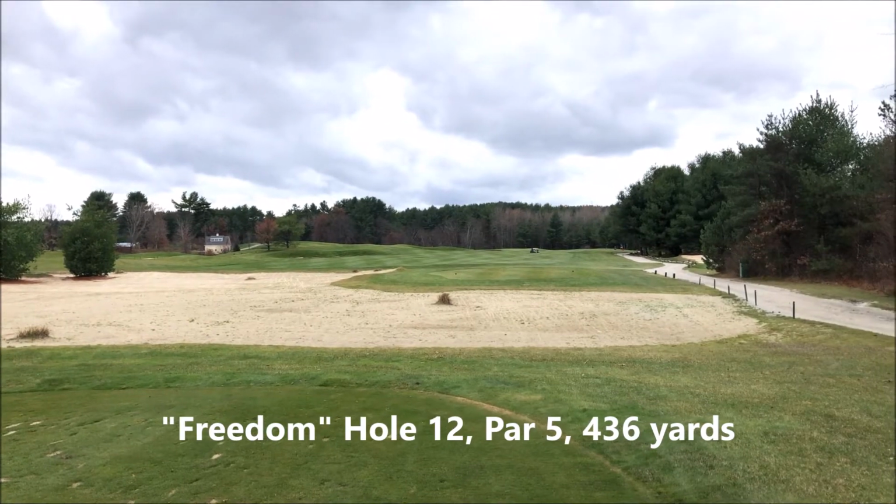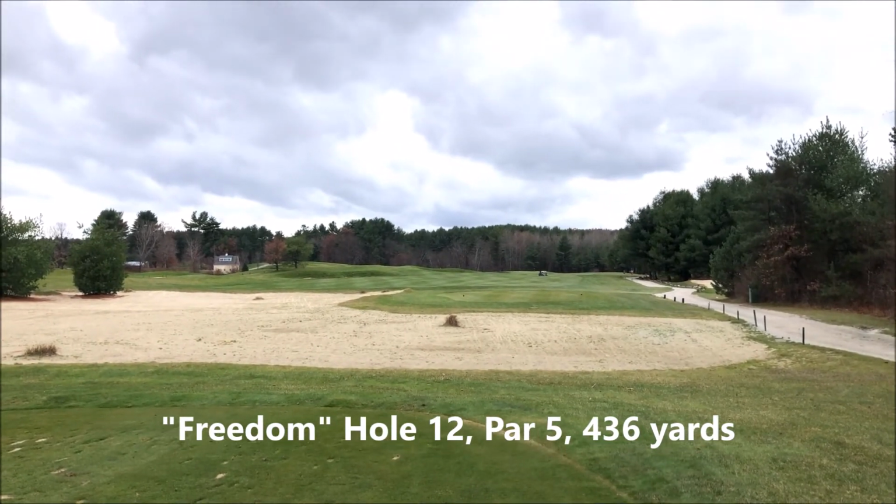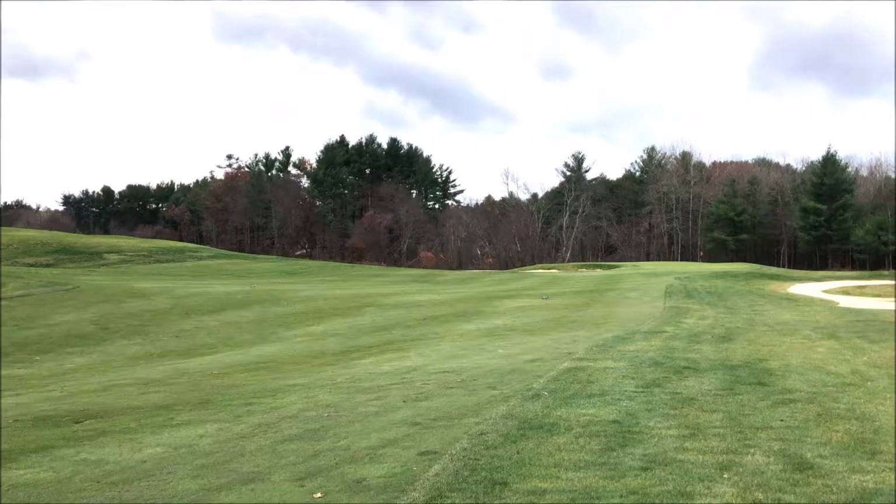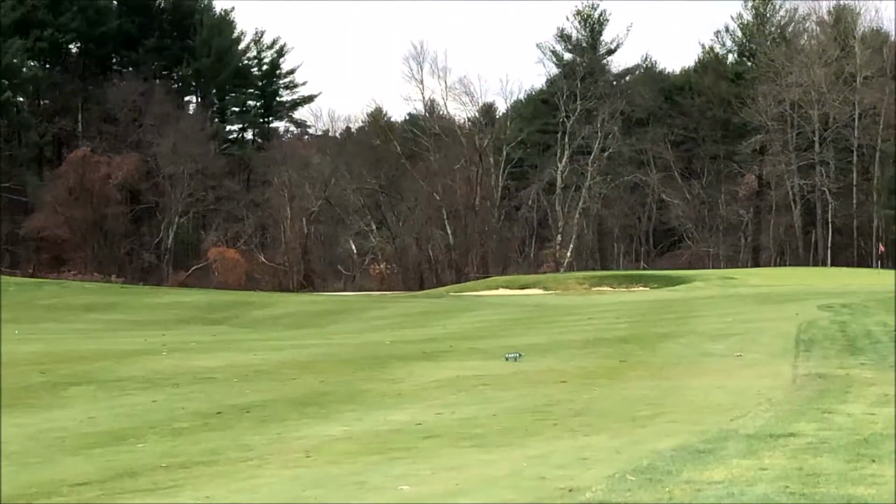This is the 12th hole. It's a par 5, 436 yards. Straight up, traps on the left. Here's your approach shot, 150 yards out.